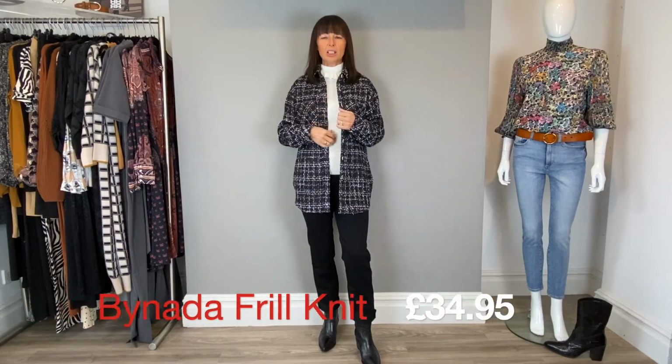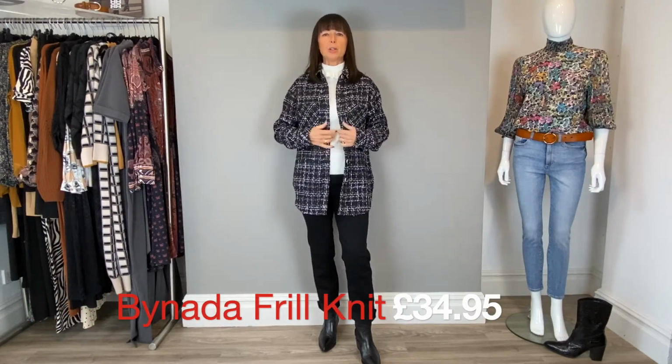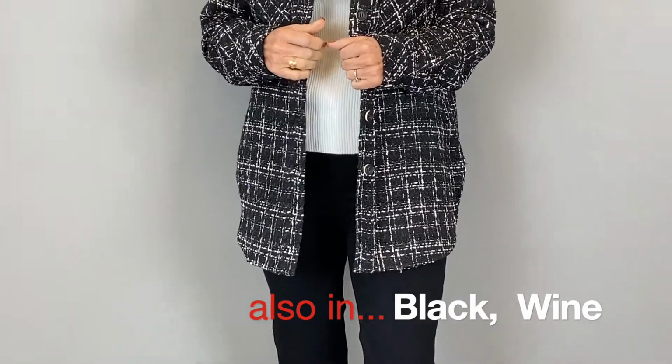This one is $79.95, and I've teamed it with the Young little ribbed polo neck, which is very loose and comfortable. That one is $34.95. That also comes in black and a really nice wine colour.